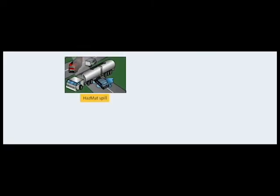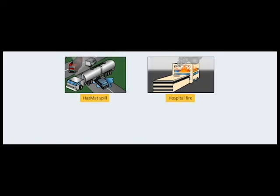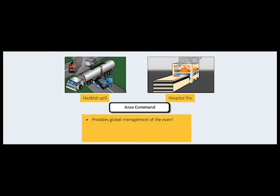When an event becomes widespread or numerous incidents occur simultaneously, an area command may be established by the ICS-based organizations in the region to provide global management of the event. It is an organization that oversees the management of multiple incidents handled individually by separate ICS organizations. The area command helps set an overall strategy and priorities and oversees the allocation of critical resources.